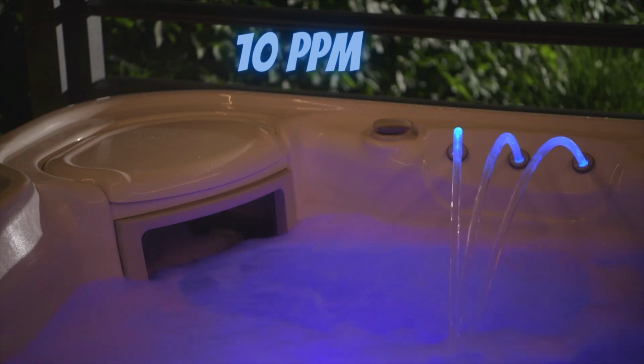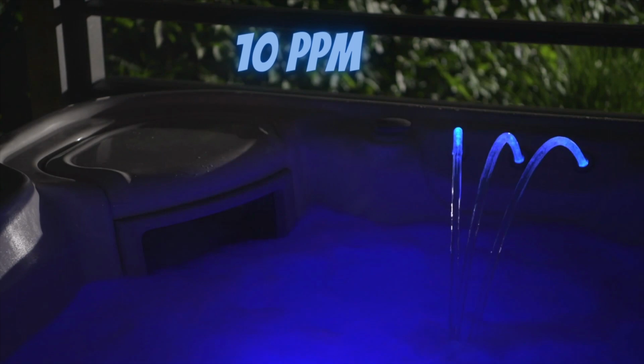And it only needs to be there for a minute and a half or so, but once you get to that 10 parts per million, that supercharges this molecule and it breaks apart, and then this nitrogen molecule is really weak at that point and it's going to float off into the atmosphere. That's why you got to have your cover off when you do that, but it's really important that you do it, and you should do it a minimum of once a week. So when you shock either that bromine or chlorine, that's what you need to do.